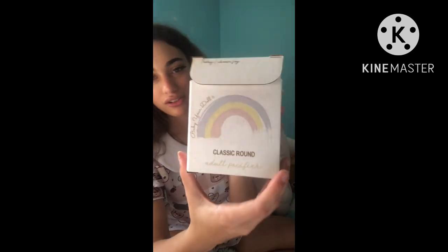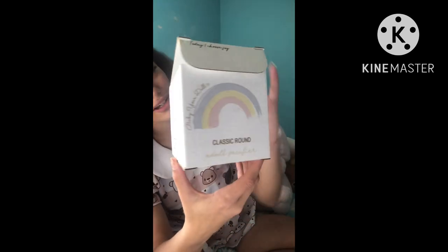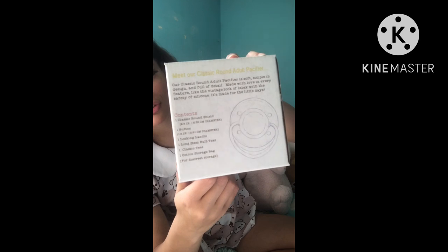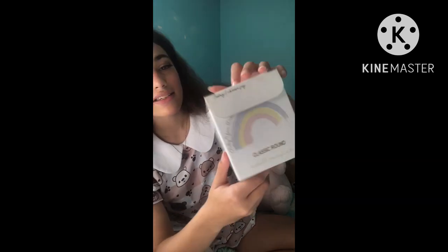But look at the packaging, y'all. Can we take a moment and look at the packaging? It's so detailed and so cute, and I love it. And it says right here, today I choose joy. It is so cute. Oh my god. Okay, I got some tissue paper.